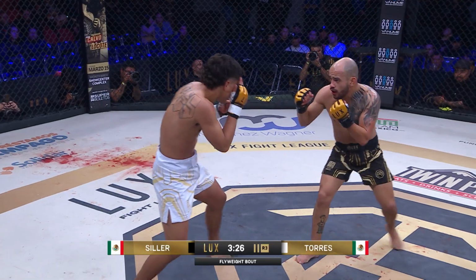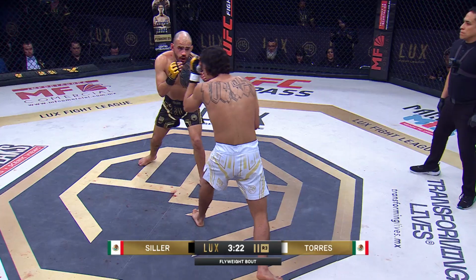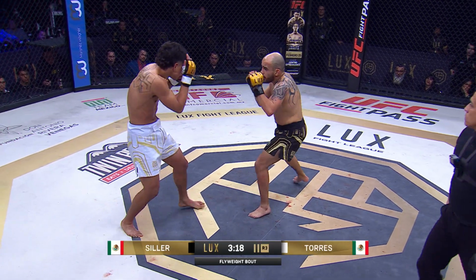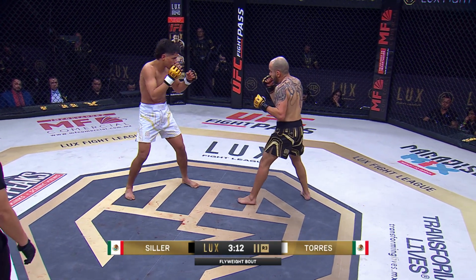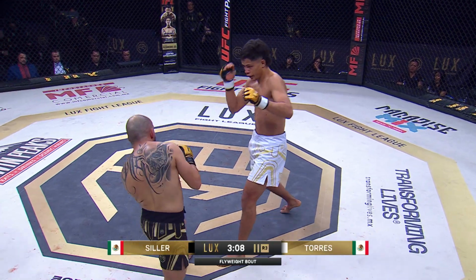Oof. Good combination. Finally, Torres trying to come into his own. Might be too late, but then again, he's got the power. Man, he's on him, and he's staying on him. Siller is staying on him. Yeah, that's the only problem. Torres then again trying to come into his own, but he's facing a feisty, smothering opponent in Paulino Siller.